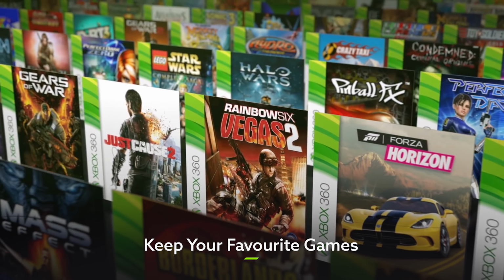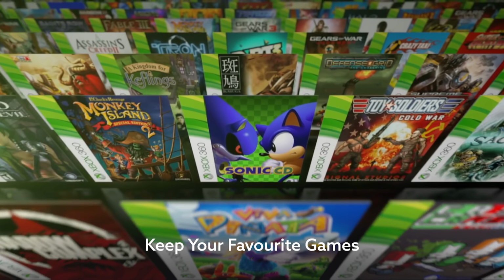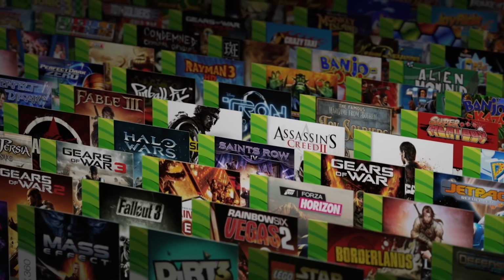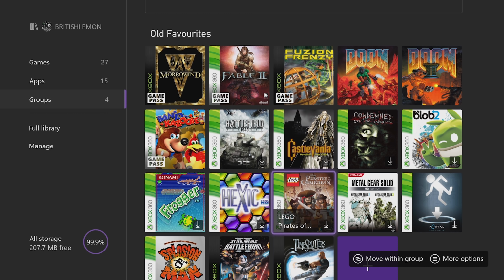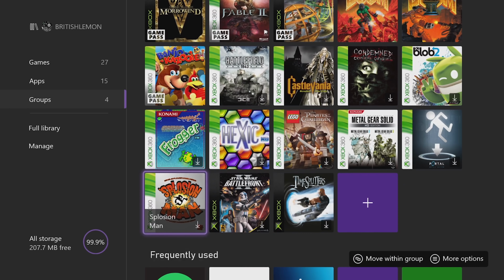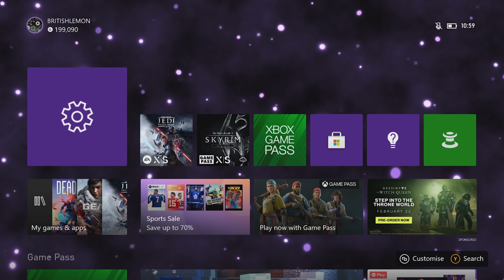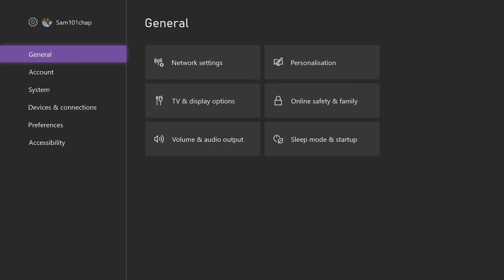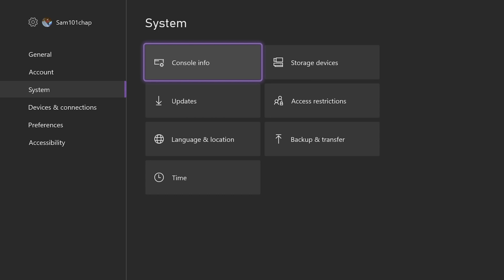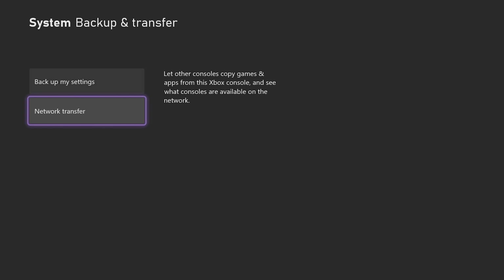As dazzling as the lovely new optimised titles are though, long-time Xbox gamers will no doubt also have a bunch of older favourites that they're keen to keep playing on the new machine. And ensuring they can do that is a major part of the Xbox philosophy, so you'll find it super easy to carry over those well-worn titles onto your new Series S. Just boot up your Xbox One and your Xbox Series S at the same time, connect them both to the same internet source, head to the settings menu on your next-gen machine and jump over to the system side of things. Then into backup and transfer, where you'll find the network transfer option.